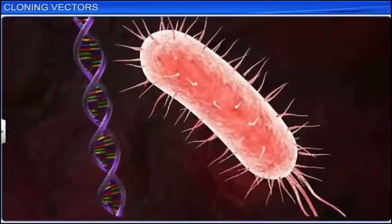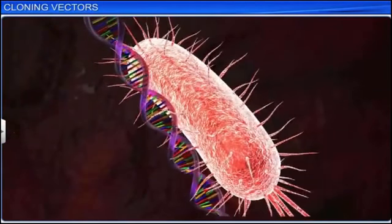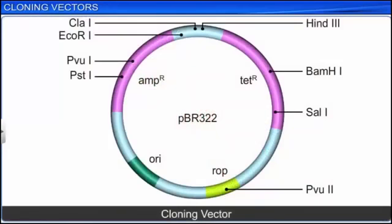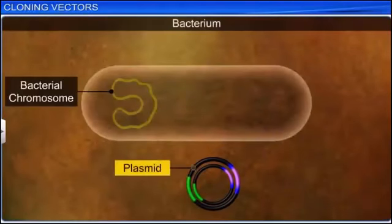Imagine placing foreign DNA in a bacterium. Will this DNA multiply? It will not, as the bacterium will not recognize the foreign DNA. To get recognized and to multiply, foreign DNA requires some identification sequences or replicon. These identification sequences are provided by a cloning vector. It is a DNA molecule which has an origin of replication and is capable of replicating in a bacterial cell. Most cloning vectors are genetically engineered plasmids or bacteriophages.